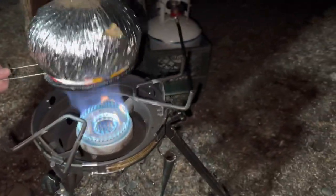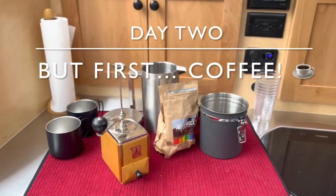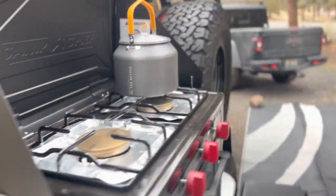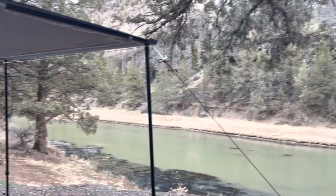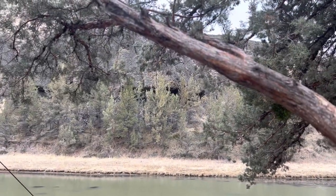Oh, it's gonna blow out. It's gonna blow out. Scotty's making us some coffee. Firing up our water, hopefully. So it's pretty chilly here, but we didn't notice it at all because guess what? We were inside and the Propex heater worked like a charm.